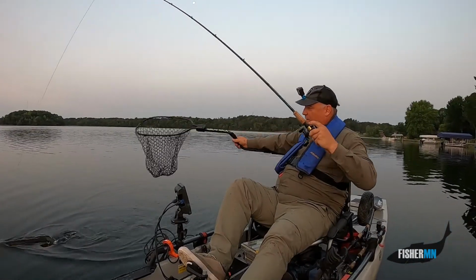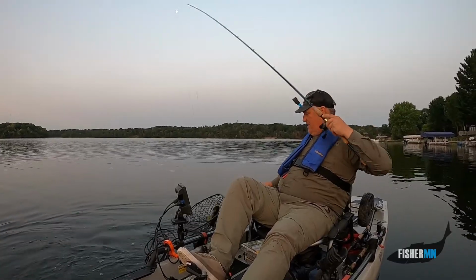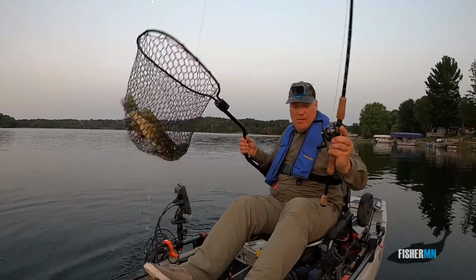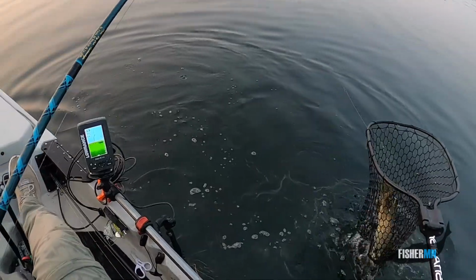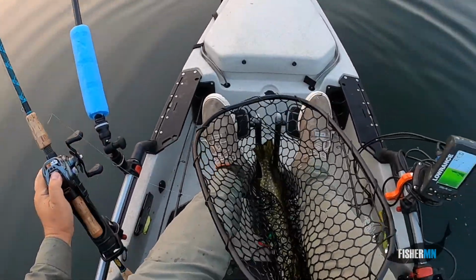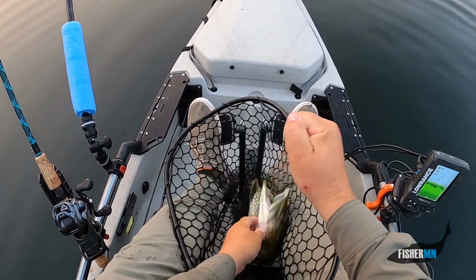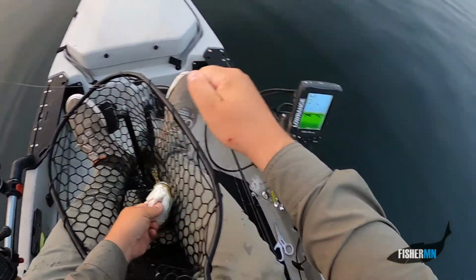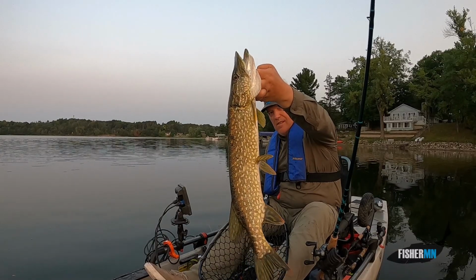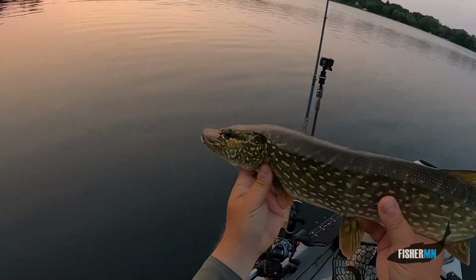The frogs. Oh, all right. Got the skunk out of the boat and the frog wrecker in the boat. It's always nice to get that first fish in the boat on a new lake. Frog wrecker.